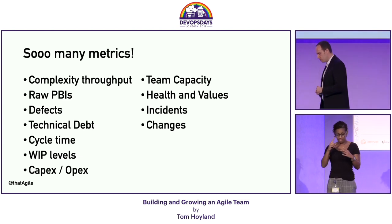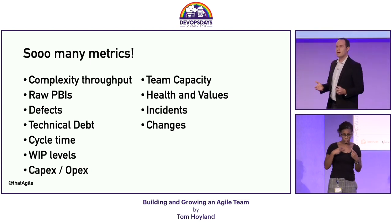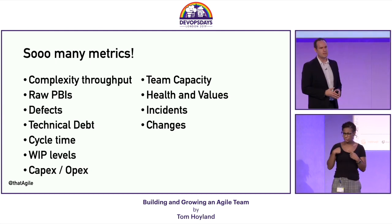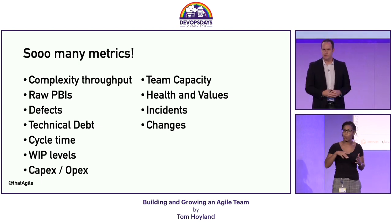But we decided to do one interesting thing with all of this information. We decided to hide it from our team. So why would we choose to hide all of this information? Surely if we want to be the most agile team, we believe in things like empiricism, transparency, inspection, and adaptation.